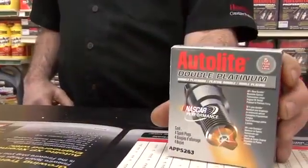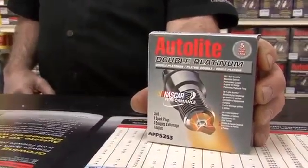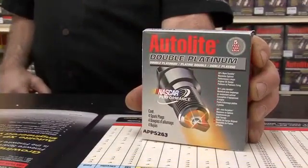A double platinum design helps to protect against sidewire erosion from the plugs that fire from the side wire to the center wire electrode. If your customer has a coil pack DIS ignition, chances are it came from the factory with a double platinum spark plug.